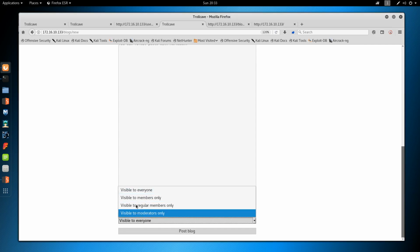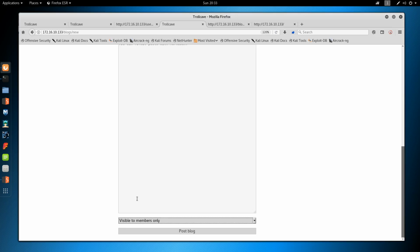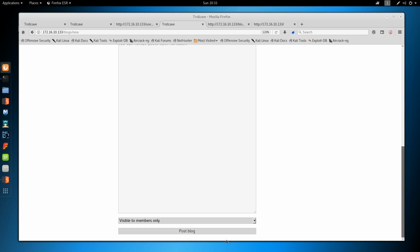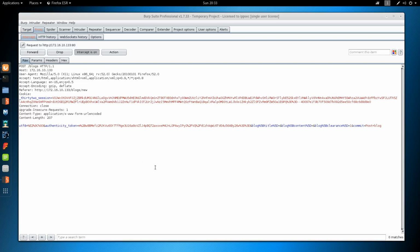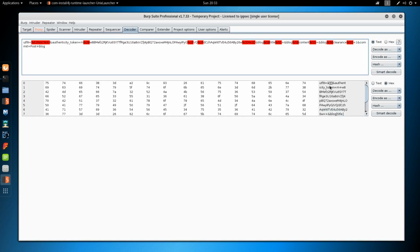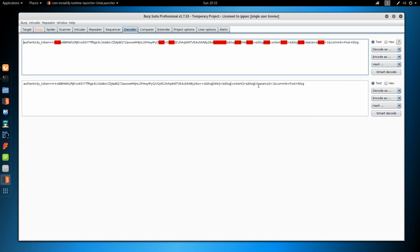So looks like we got something to enumerate groups. So let's turn intercept on and see what that is. Is that just a number? See, here's the post, blog, so it looks like it's the clearance. Send to decoder, smart decode, it's got that UTF-8 thing which forces it to go into hex mode, so we can just delete that, and we got blog clearance equals 1.